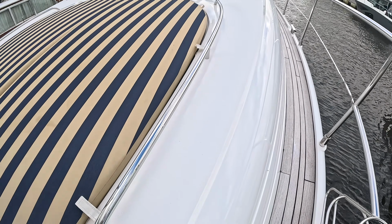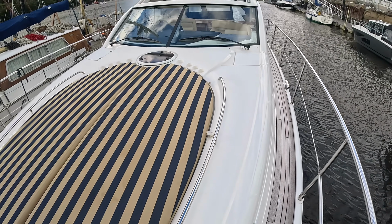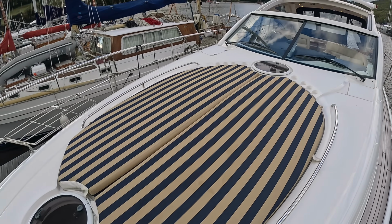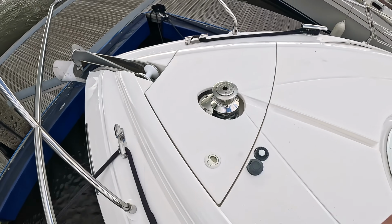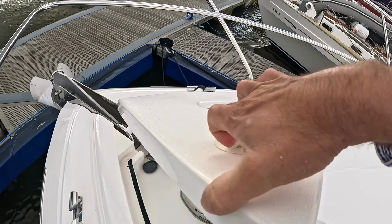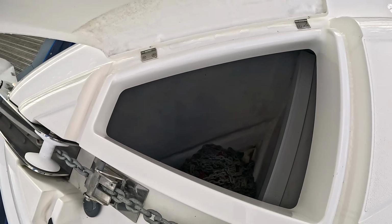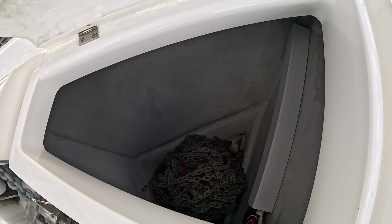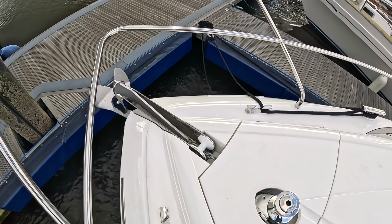I don't know if you can make it out on the video, but this boat, as I mentioned in the intro, is super shiny. It's in super good condition. It's really nicely presented. So up on the bow itself, we've got, obviously, the sun pad cushions. We've also got the anchor locker. I just lifted the anchor locker for you. You can see even in there, we've done no prep work. It's all nice and clean. You can see the chain in there. It looks like the chain is also marked, but it's all beautifully clean. You've got an anchor down there.